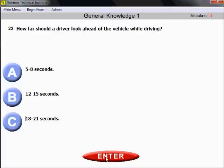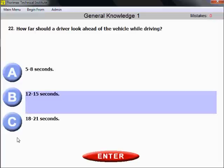Question number 22. How far should the driver look ahead of the vehicle while driving? How far? And please just remember 12 to 15 seconds. That's the type of question you just need to simply commit to your memory. How far ahead of your vehicle should you look? It's 12 to 15 seconds. That means the distance which your vehicle travels within these 12 to 15 seconds.